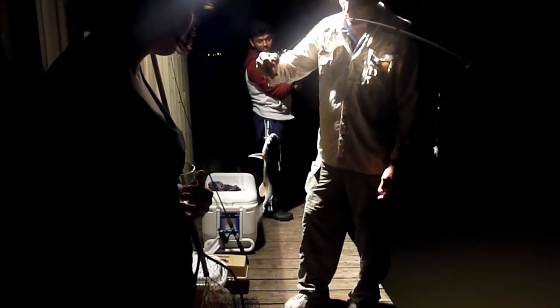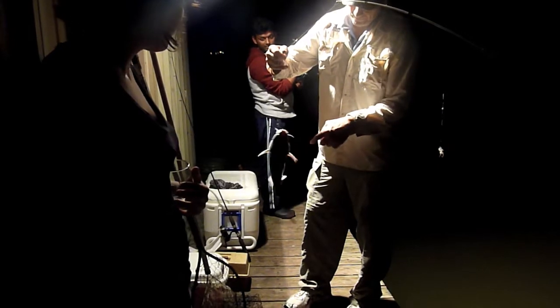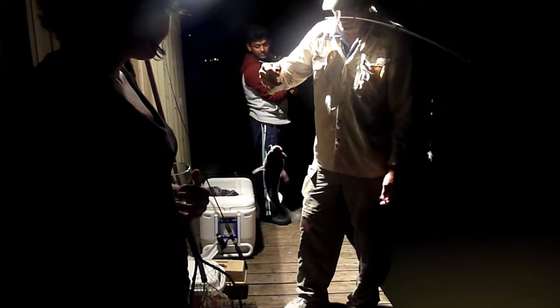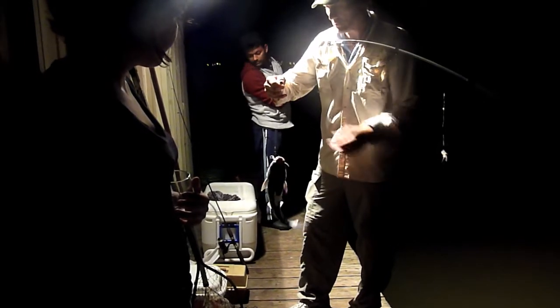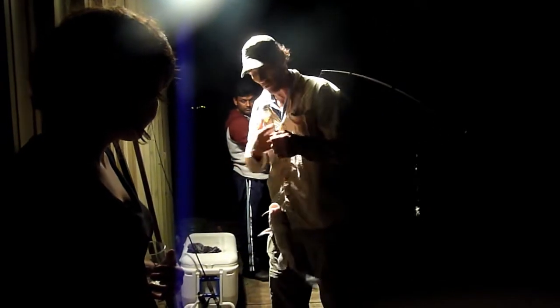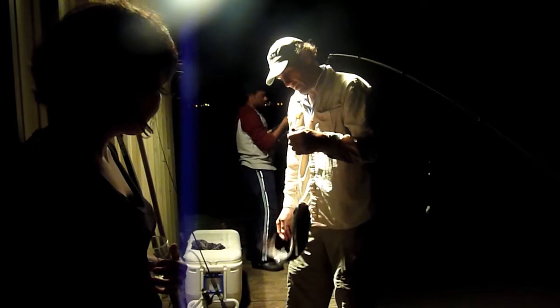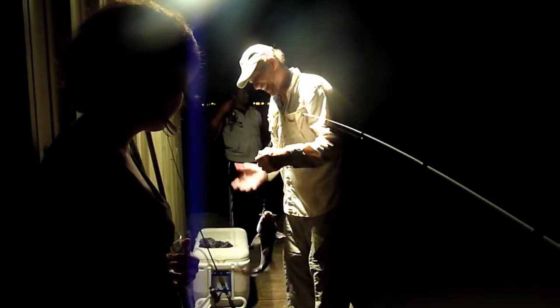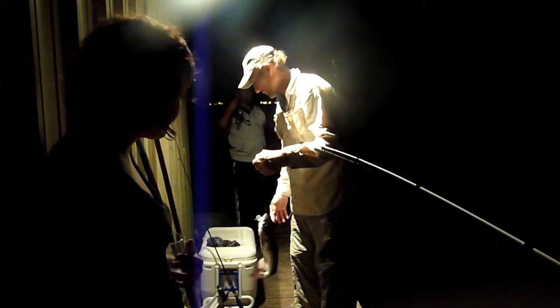If you get nailed by one of their pectoral fins, which have got spiky spikes, it'll cause your whole arm to numb out. Ooh, not good. But this is a big one. This one's big enough to eat. They're kind of hard to clean. They're not that hard to clean, but anyway.